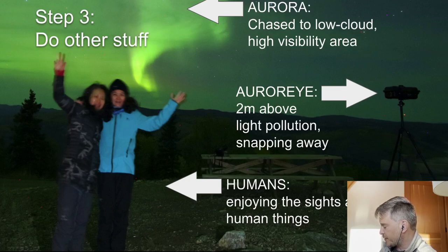The camera is also on a tripod, so generally locate it just above average human height level, and that prevents light pollution from other people's cameras, headlamps, or whatever else impinging on the imagery, and that turns out to work actually quite well as a light pollution mitigation scheme. Just have it higher than a person.